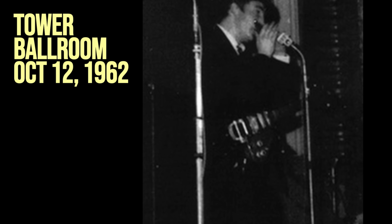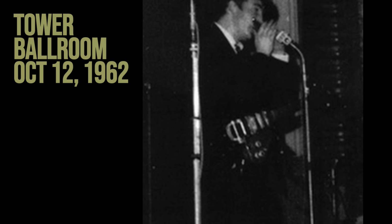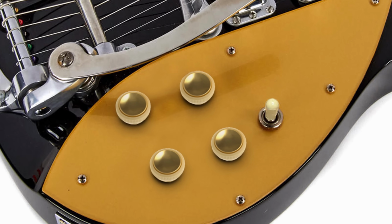While a lot of people have taken credit for painting John's guitar black over the years, the true identity of the painter remains unknown to this day. What is certain, however, is that when the guitar reappeared at the Tower Ballroom concert in New Brighton on October 12, sporting its new shiny black finish and a brand new set of Hofner teacup control knobs, something had gone wrong. And this is where our story starts to take an interesting turn.